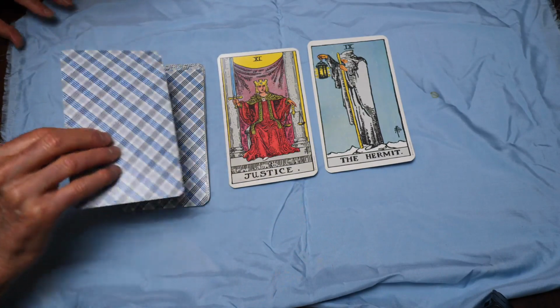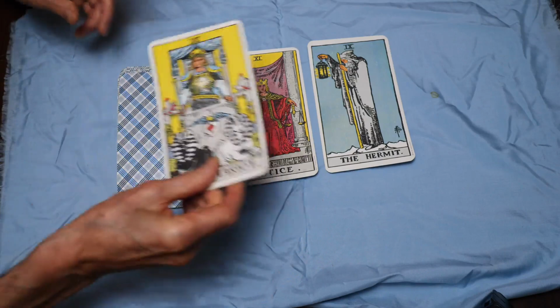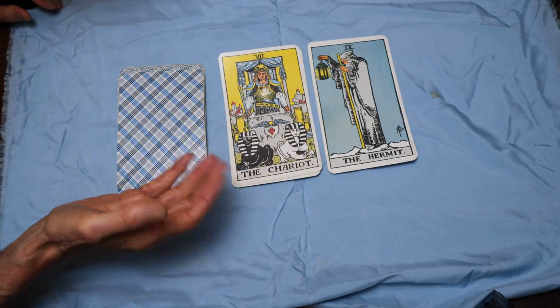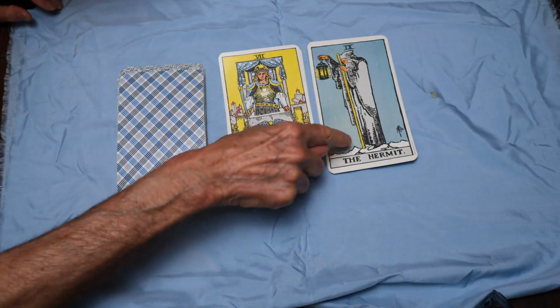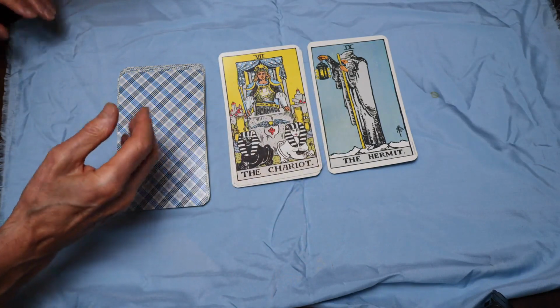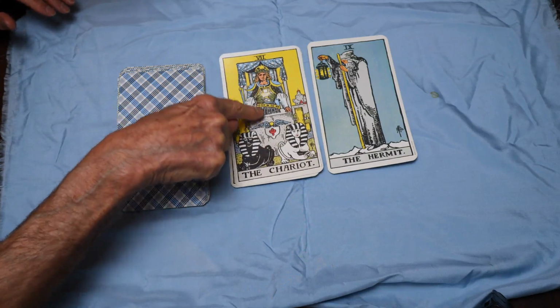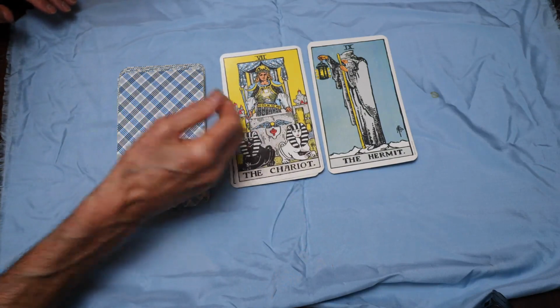So step two, we're ready for action. The Chariot. First, we're going on a journey. Instead of looking at the project as being a project, we're looking at it as a journey. And we're going to be driving the vehicle.